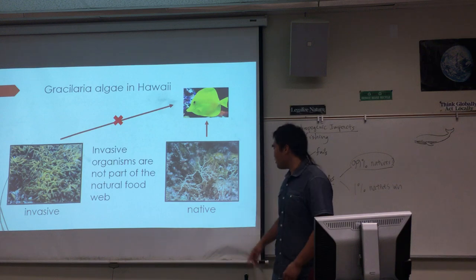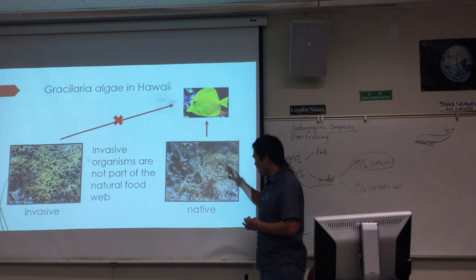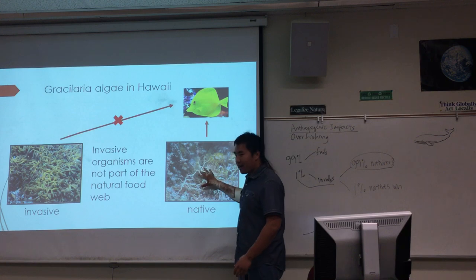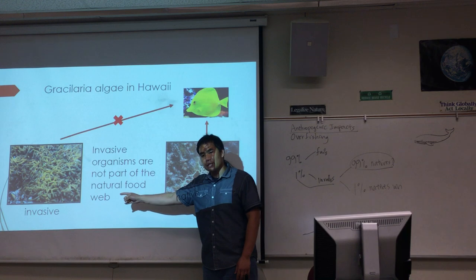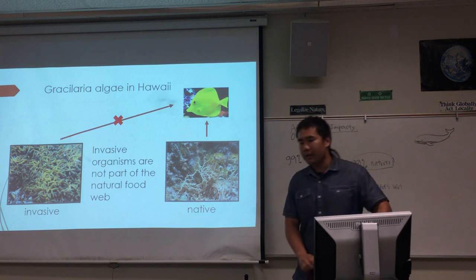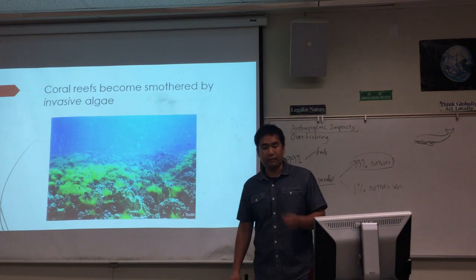The native fish will continue eating what it already knows to eat. And that creates some positive feedback, which is really bad because the native algae is already dying because it's competing with a stronger invader, right? But now, while this is dying, all the native fish continue preying on this. So the invasive species just has nothing to check it, right? It just explodes in population. Okay, and what happens when algae grow on coral reefs? They would just smother the reef and compete for sunlight.